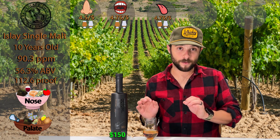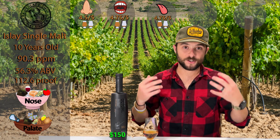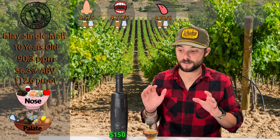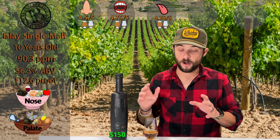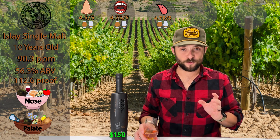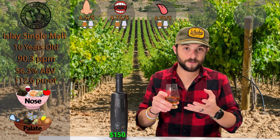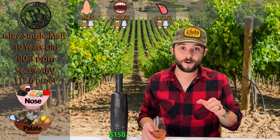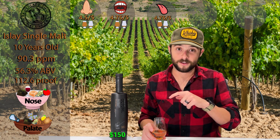It says 90 on the bottle, but that's not what the presentation gives me. It is much more muted than that. So don't be afraid. The 90 is just the number. A lot of that stuff is just what numbers say, but the whiskey says something different. This is very nice.